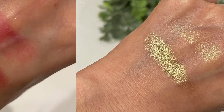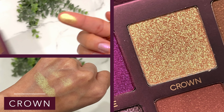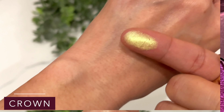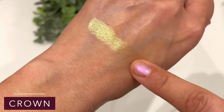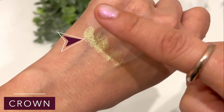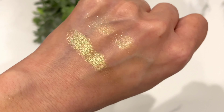And then we have the shade Crown, and that's a duochrome gold with a sparkling green blue shift. Ugh, that color is so incredibly beautiful. I felt like Crown was almost pulling a little bit more gold. Really gorgeous. If you're not into greens, you're gonna really enjoy that one.